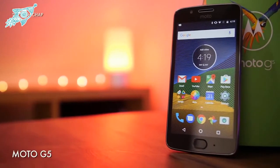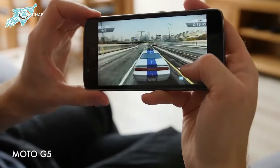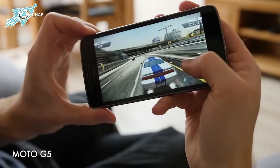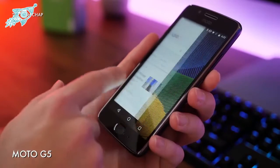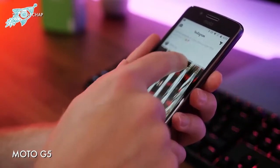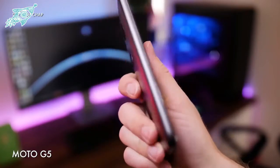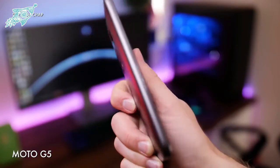Next up we have the Moto G5, which is also made by Lenovo. For around £160, this is one of the most popular budget phones on the market. With its near-stock Android 7 software, surprisingly capable 13-megapixel camera, and sharp 5-inch Full HD screen, the G5 ticks all the boxes. Although we'd pay the extra 20 quid and go for the slightly higher spec model with 3 gigs of RAM and 32 gigs of storage.